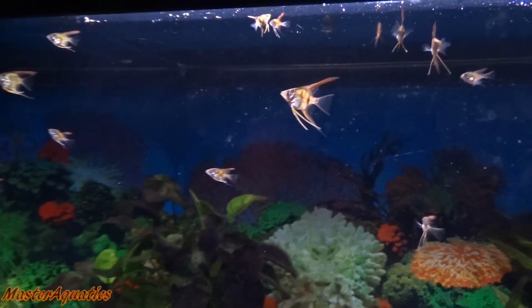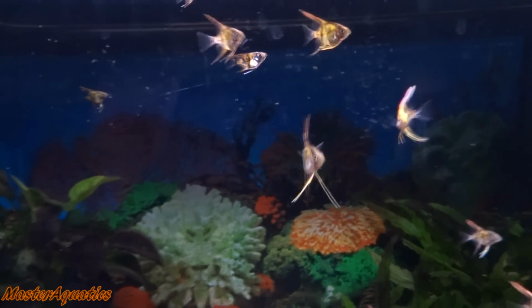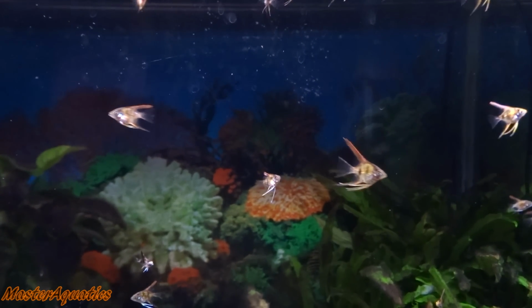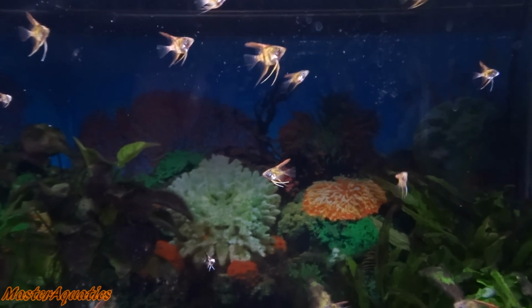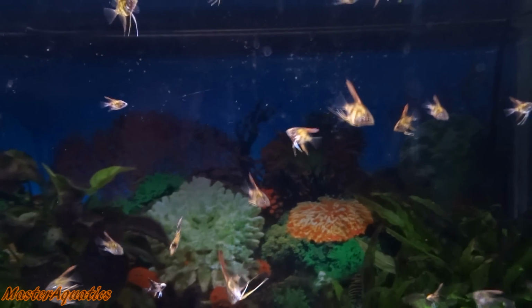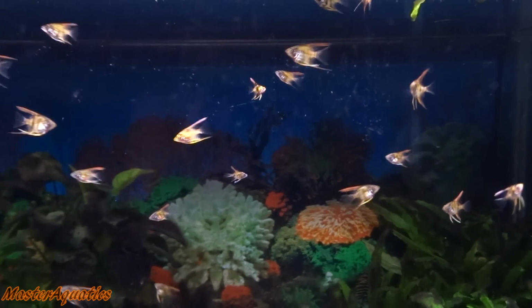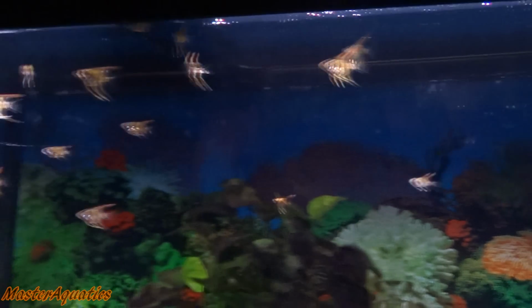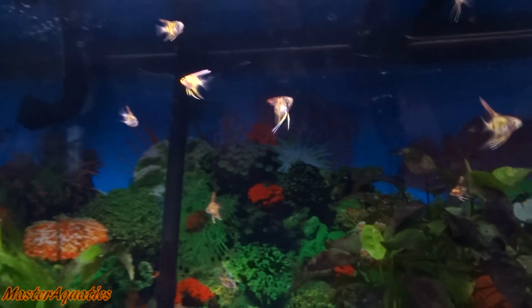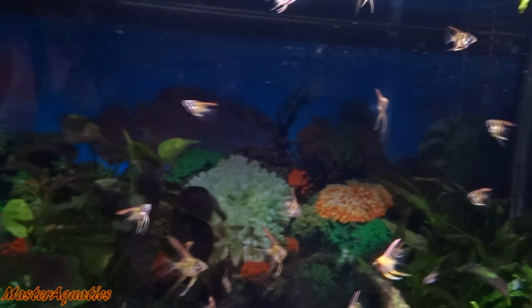Speaking of which, a lot of people were asking what happened with the black angelfish? When I went back to Petco, I did not see the black angelfish. My guess is that he probably got sold, or he probably ended up dying. Hopefully he didn't die. Hopefully he got sold and got taken to a really good home. The silver platinums unfortunately did not make it, and I'm just really disappointed in myself over that, but what can I do? I made a mistake. Hopefully I learned from it, and hopefully I don't do it again.